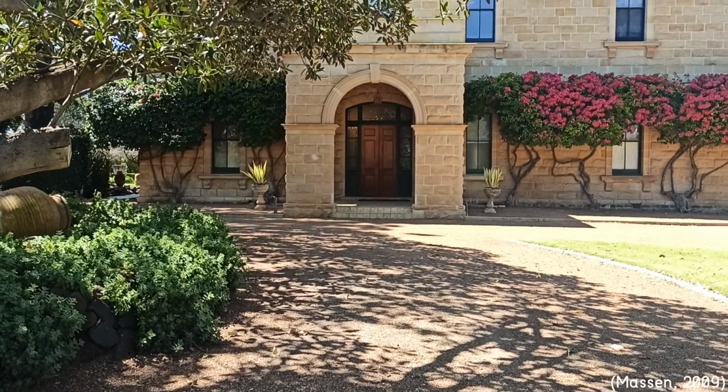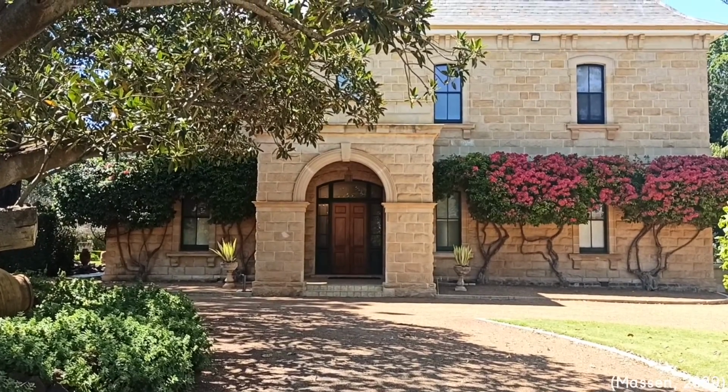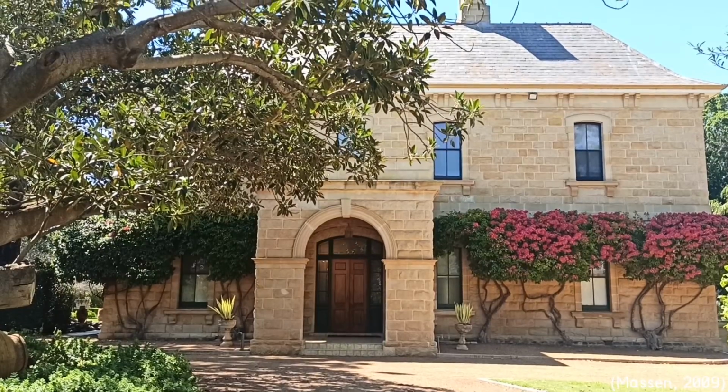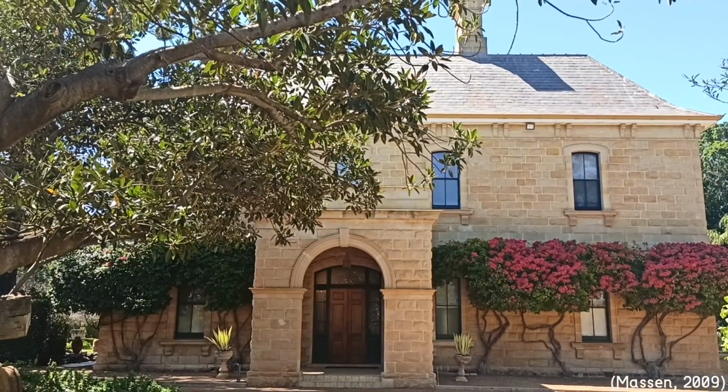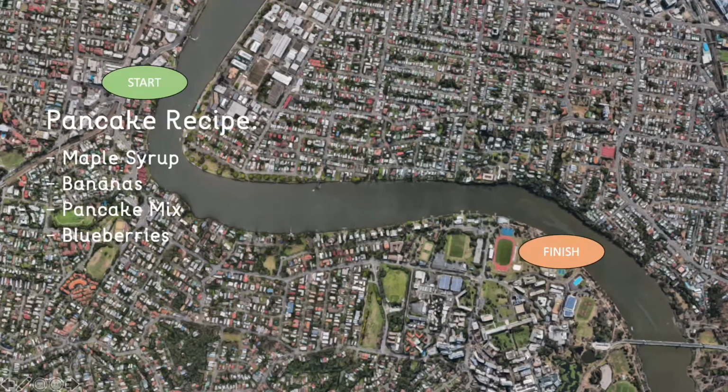Luckily, research shows that the Method of Loci is actually more effective when you use your route to work as a mental representation, storing information at memorable landmarks instead. So, I'll take you through a practical demonstration of the Method of Loci using my commute to uni. I'm going to be memorizing the ingredients I need to make pancakes. So I'll place these ingredients at memorable locations along my commute.